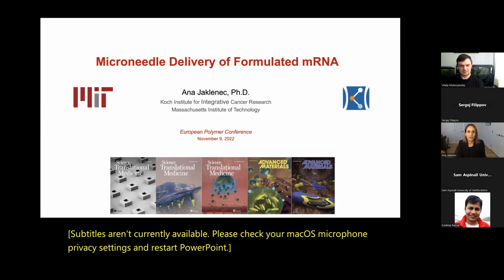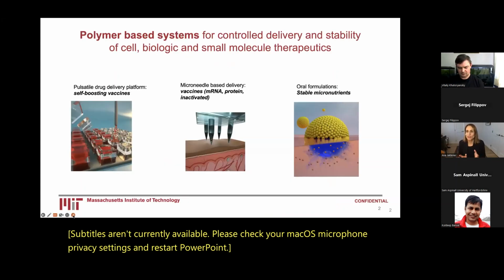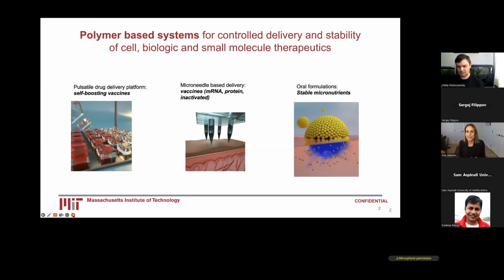So today I'll talk a little bit about some of the work we're doing with the way we use polymers for controlled delivery systems, really trying to address some of the problems in global health. So I'll focus on three areas where we've used polymers to really tackle some big problems in the area of vaccines and malnutrition that can really affect large numbers of populations globally. So I'll first talk about some of our vaccine applications, and I'll switch over to our micronutrient work.